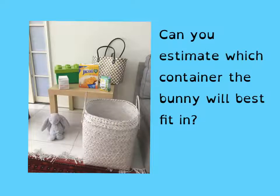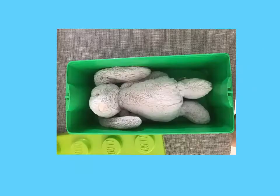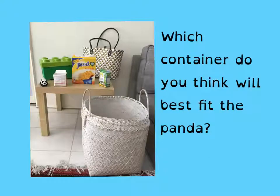Can you estimate which container the bunny will best fit in? Pause the video to have some thinking time. Was your estimate right? The bunny fits perfectly in the plastic container. It's not too big and it's not too small. Which container do you think will best fit the panda? I'll draw a circle around her so you can see. Pause the video to have some thinking time.